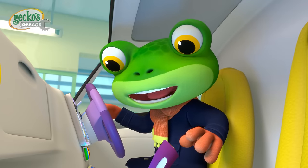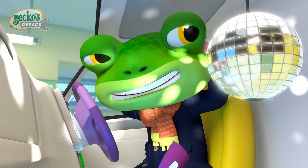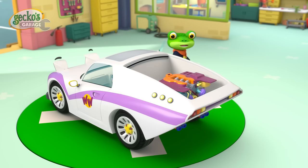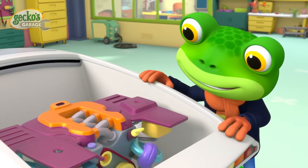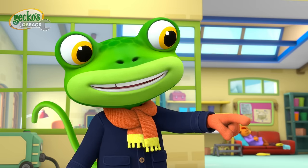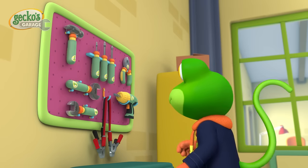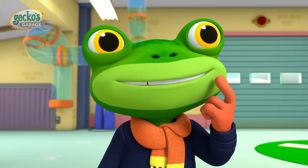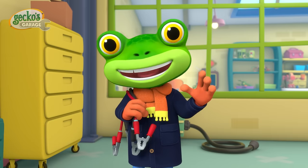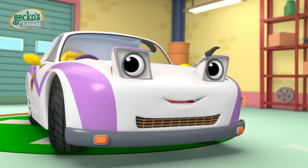First, I have to work out how to open your bonnet, Sly. Which one is the right button? Aha! Don't worry, Sly. I know exactly what the problem is. Your battery needs recharging and your water tank is almost empty. What tools do I need? Jump lead, water hose. Gecko's garage, time to fix. Gecko's garage, let's fix this.